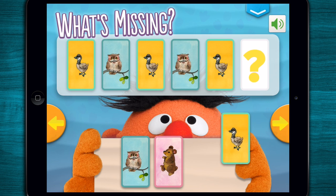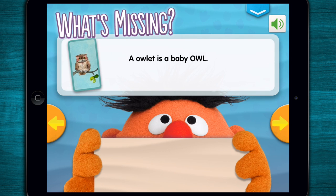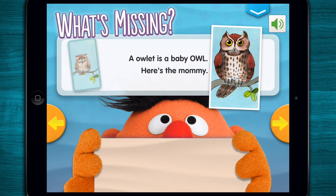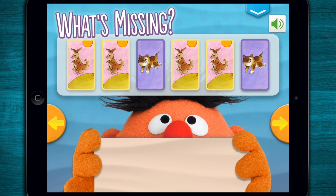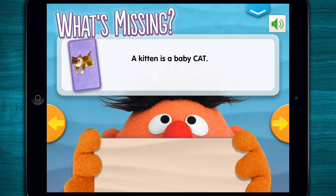No, that's not it. Yay! You found the missing animal. An owlet is a baby owl. Here's the mommy. Which baby animal is missing at the end of the row? Yay! You found the missing animal. A kitten is a baby cat. Here's the mommy.